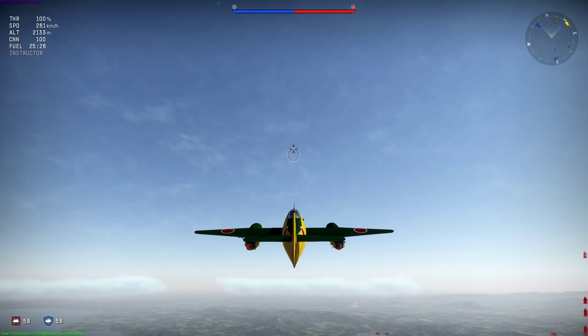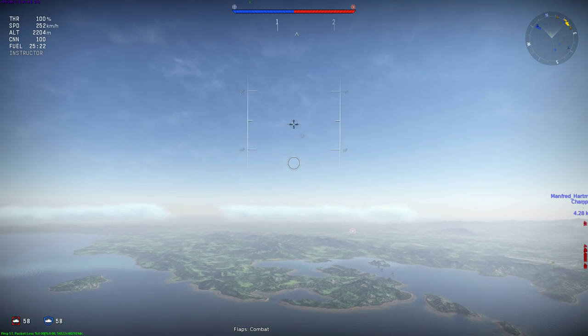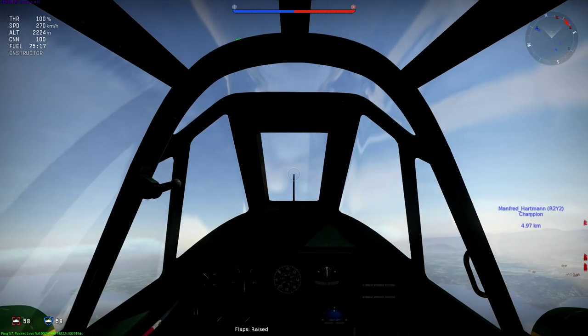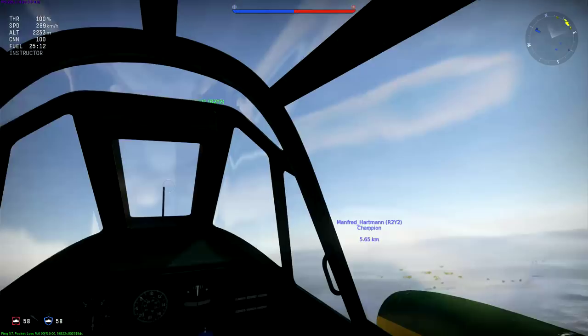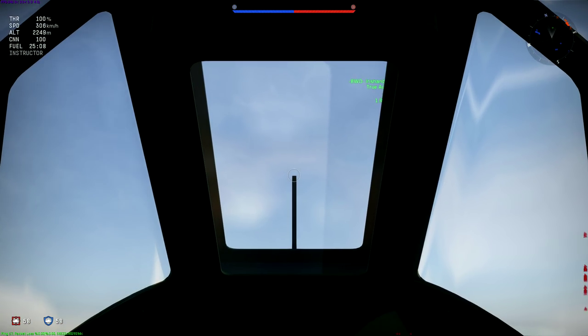Okay, so we're decreasing speed at, oh my god, we're climbing so intensely right now. There we go. We're going to climb at probably an 11 degree angle right now. Look at that reticle. No, don't do that to me. No way. There has to be an on switch for the reticle to come on.